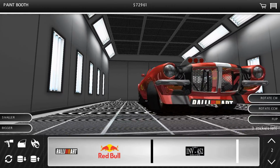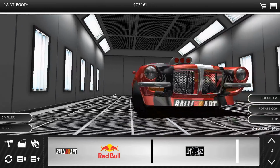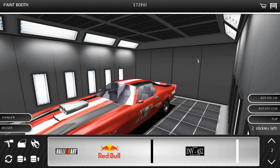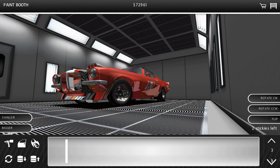Trying to click while the camera is moving. Oh my goodness. Wait, if the camera's moving, does it make it blurry? Because that's what it looked like just happened. Alright, so that is a totally different style paint job than the other one. It actually turned out okay. I mean, it's not nothing to write home about, but it gives it a nice look.